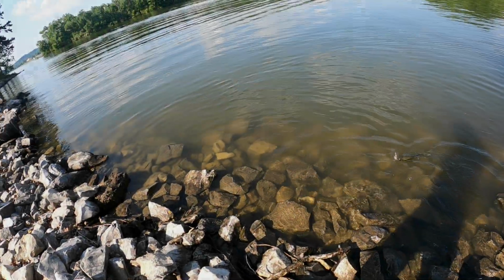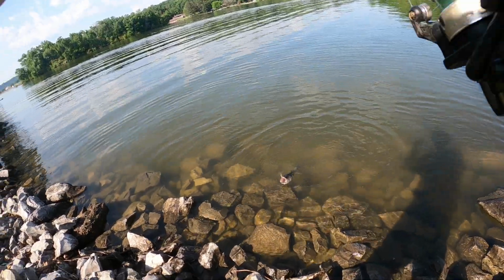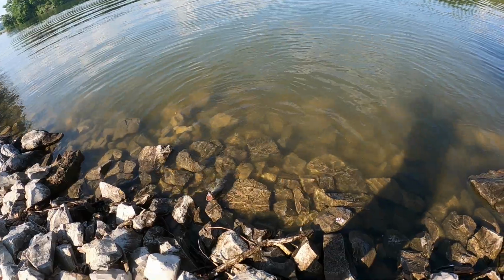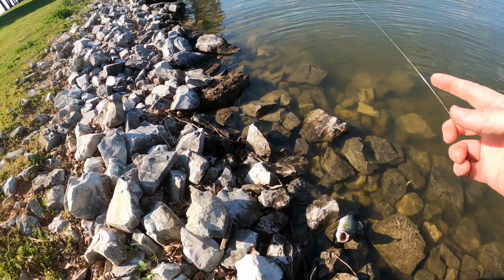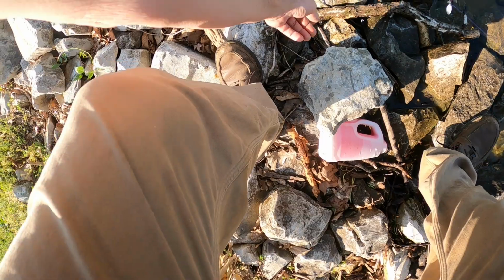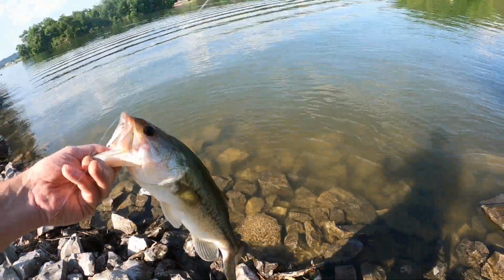We got us a nice little bass right here, folks. Like I never got the camera turned on, though. I turned it off when it was turned on, and then I had to turn it back on, and then I had to get it recording. But we got a decent little bass right here. Decent little bass on the rooster tail. Fairly decent little bass.